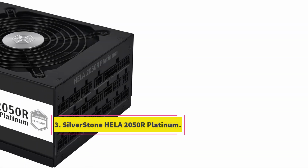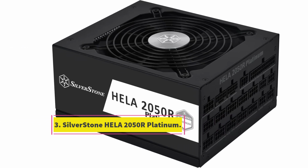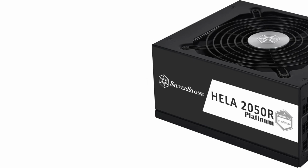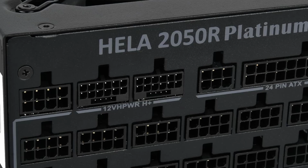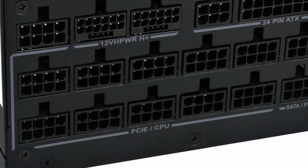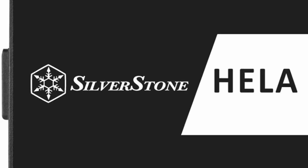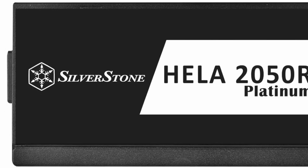Number 3. Silverstone Hela 2050 R Platinum. If you are looking for the highest possible wattage in a commercial mainstream PSU, the Silverstone Hela 2050 R Platinum has you covered. As the name suggests, it is capable of delivering up to 2050 W, and it does so with a Cybenetics Platinum certification.